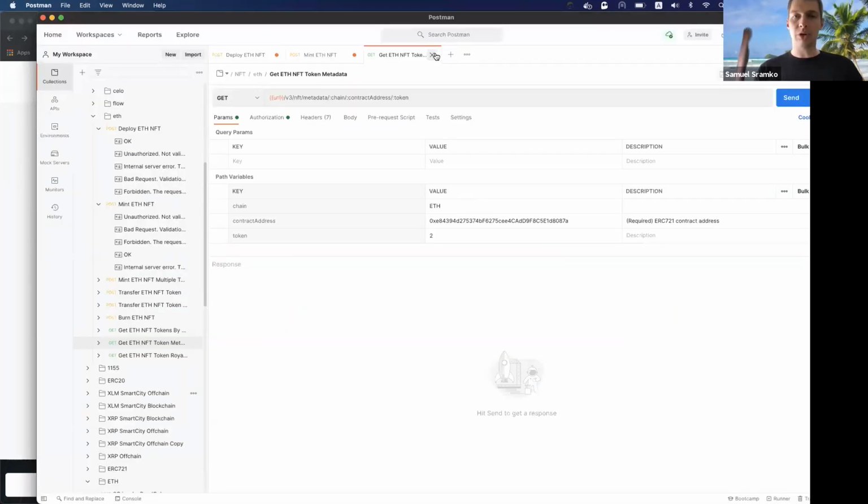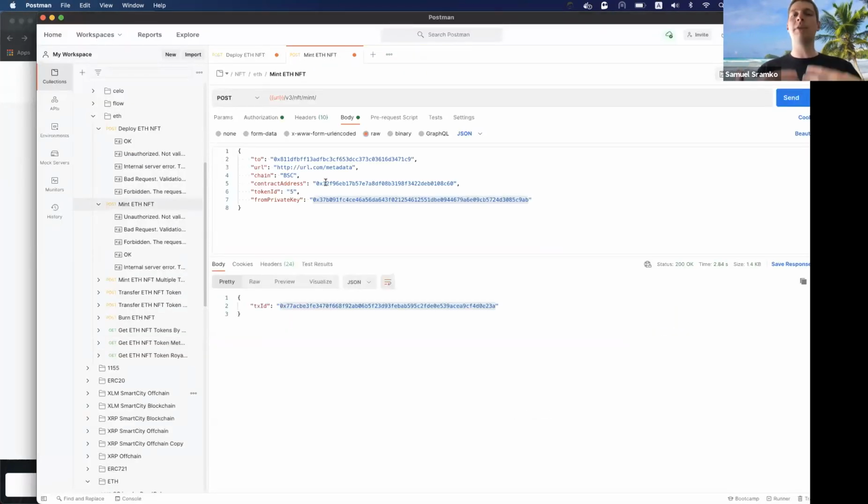Every NFT operation will communicate with the contract address you have deployed in the previous step. So every mint, every transfer, every read operation, you will have to provide the address of the smart contract you want to communicate with from the blockchain. So let's say I will communicate with this smart contract I have created before.